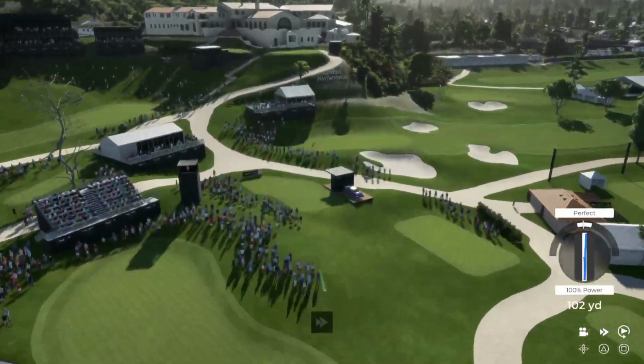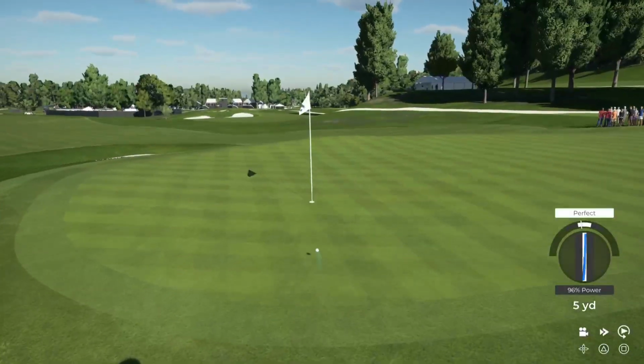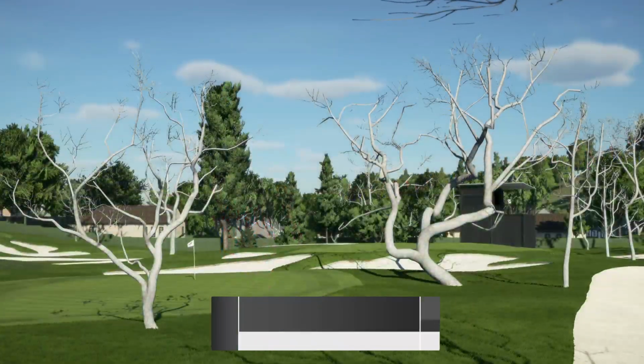Looks like they're going with the pitching wedge. It's fair to say that wasn't their best shot. And missing it long with that approach, not a good leave. 3 feet to go here to the hole. And well holed. Let's move on.